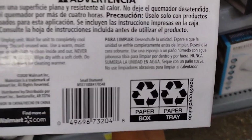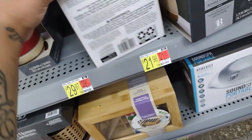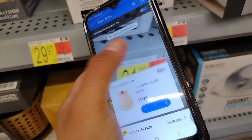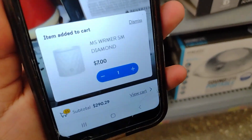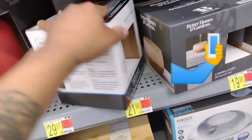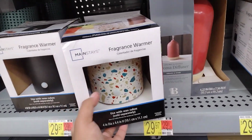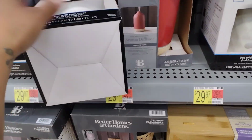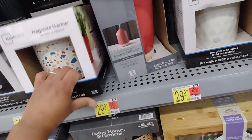Let's see. This is the barcode there. And let me scan it so you guys can see how much it is. This one is actually ringing up for $7, guys. So this one is $7, and it's the white one here. And this, it looks the same, these two. So I scanned these two also, and these are also $7, guys. $7. So always scan, especially if it seems like they're out of place.